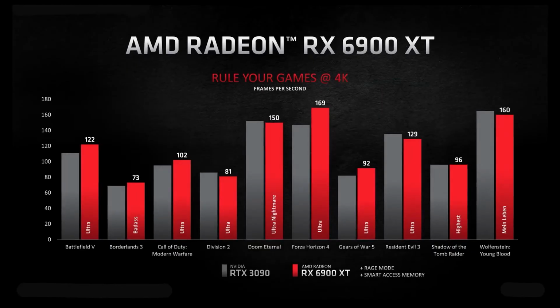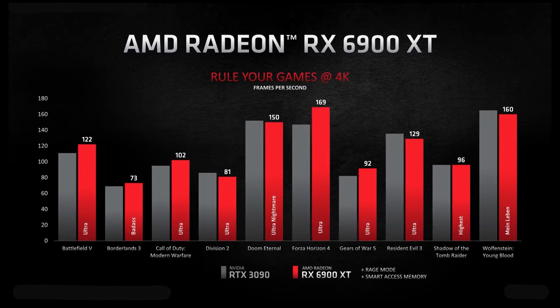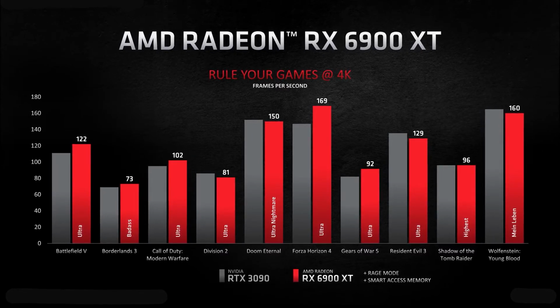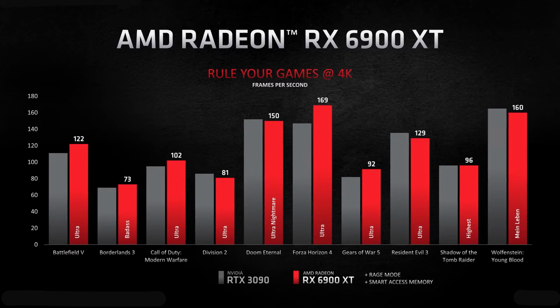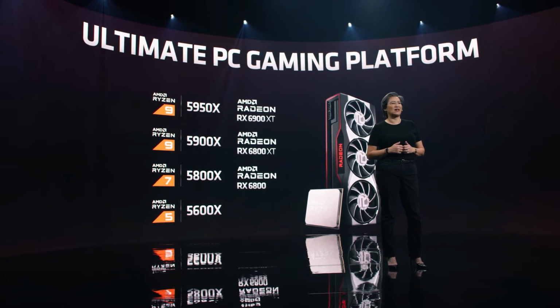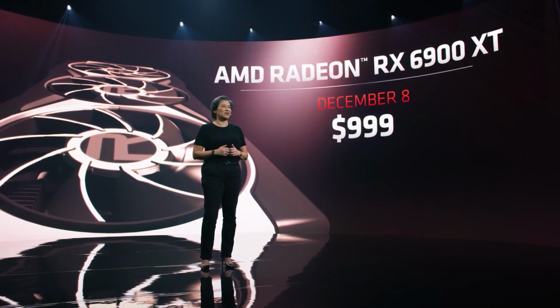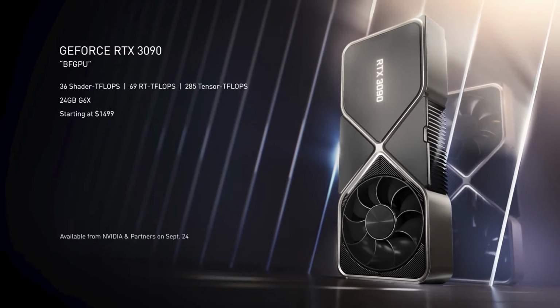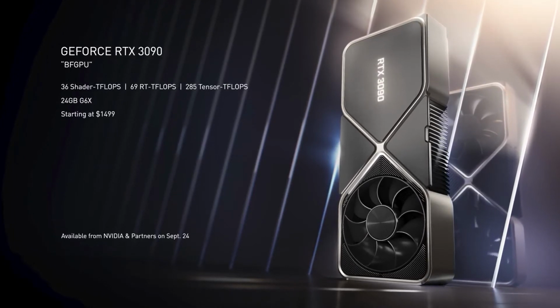Once again, according to AMD's own testing, the 6900 can hold its own when placed directly up against the 3090. Gaming in 4K and 1440p, just like the situation with the 6800 XT, the 6900 is almost at par with the 3090. AMD has not only accepted the challenge from Nvidia, but they raised the stakes. Are you sitting down? AMD has priced the 6900 at a jaw-dropping $999. This is an astounding $500 cheaper than Nvidia's offering. If the benchmarks are to be believed, the 6900 is an insane value if you're an enthusiast.